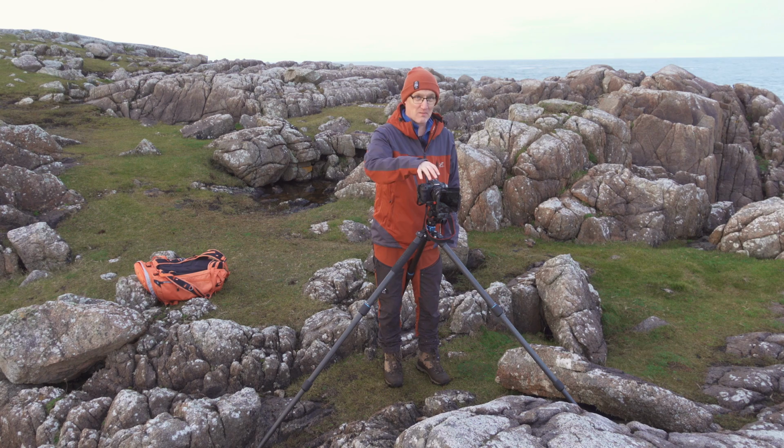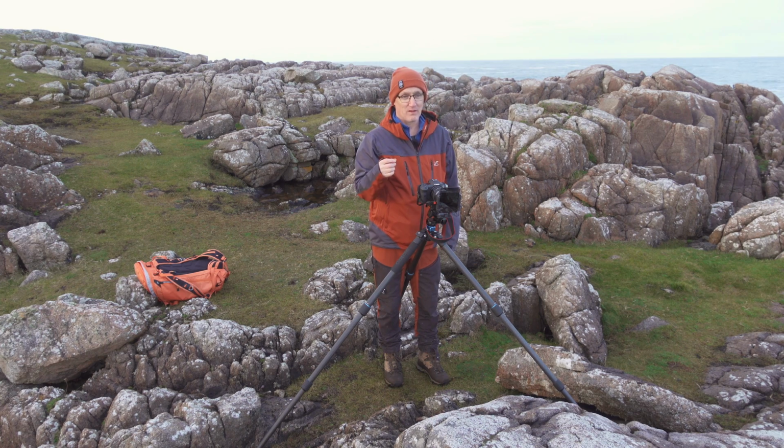I've got a grad on at the moment just to keep some detail in the sky. Some of the highlights in the background are a bit blown out, and I'm probably going to mess around with an ND grad just to slow the shutter speed down a bit as well. Hopefully the movement in the ocean will break up some of that flotsam out there, which I absolutely hate. So we'll see how it goes.